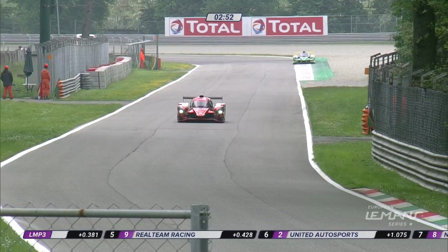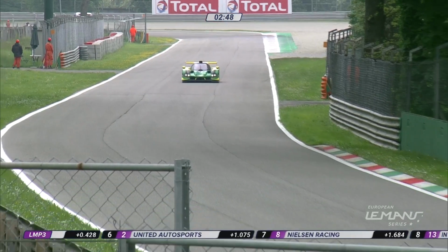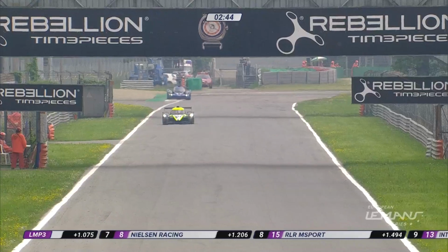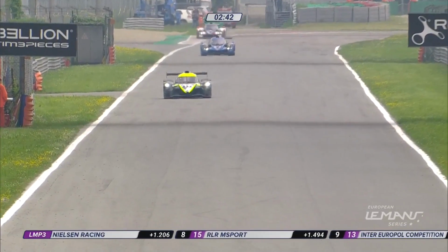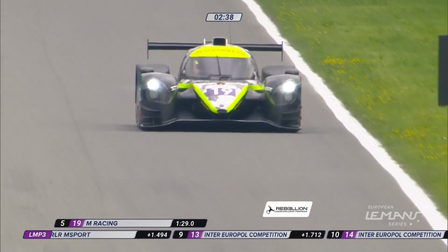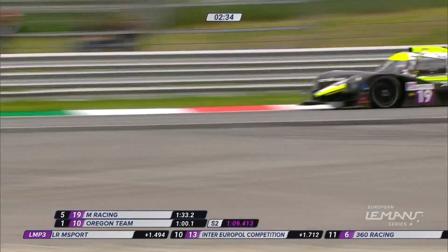Here come the next gaggle, led by Christian Olsen. 2 of them have pitted. John Corbett actually hasn't joined the session yet. Mikkel Jensen not joined the session yet. So I don't reckon they're going to actually have time to get out now. And we're hearing that quite a bit of work's being done on those cars. So for whatever reason, the 5 and the 11 will not be taking active part in this session.